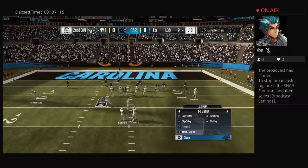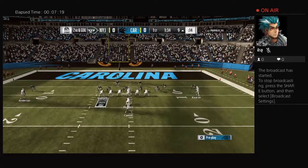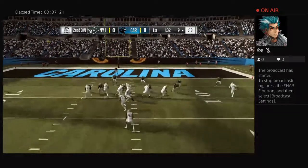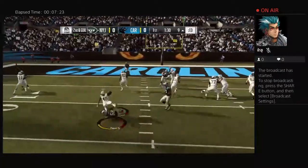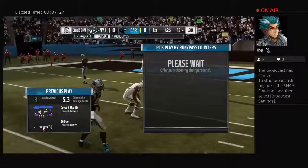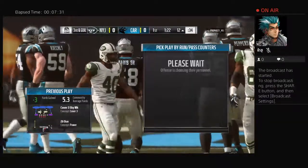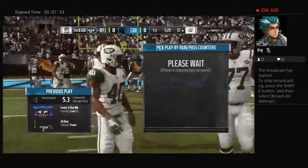Now from the 9, here's 2nd and goal. He'll get it up the middle. And that play going absolutely nowhere as he's belted before he could get out of the backfield. They'll wind up losing 3. And now it's 3rd down.